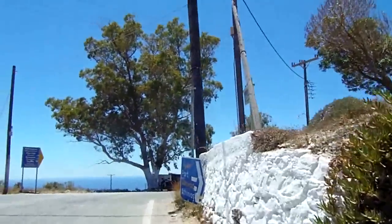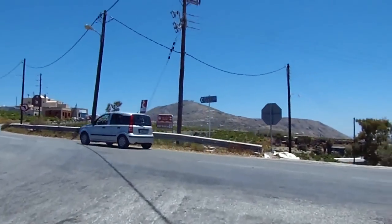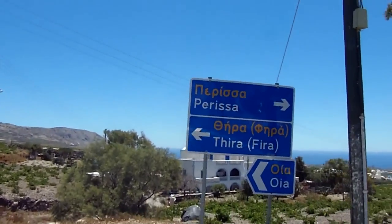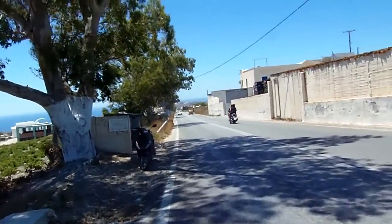And their stop signs are in English. That tells you that this is a touristy spot. And check it out, the other side of the island, Perissa. Oh yeah, downhill. That feels so good.